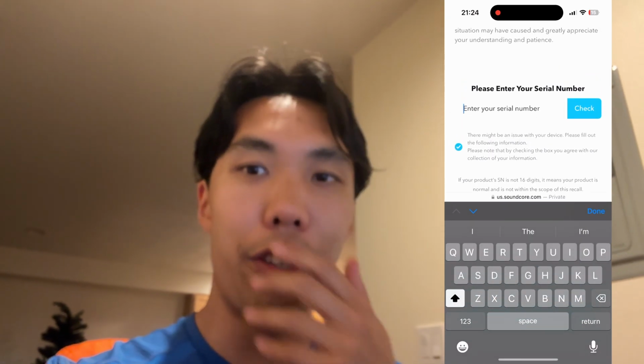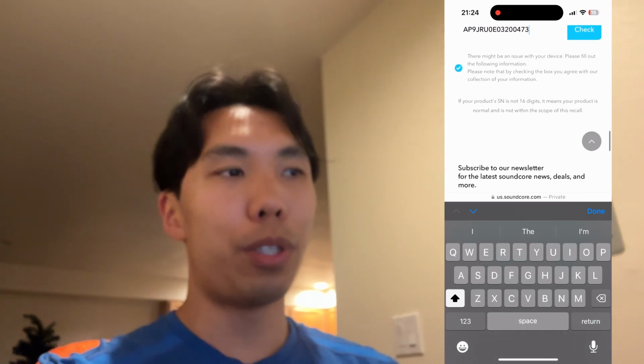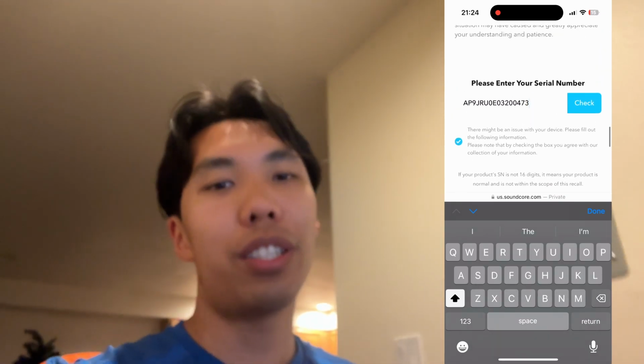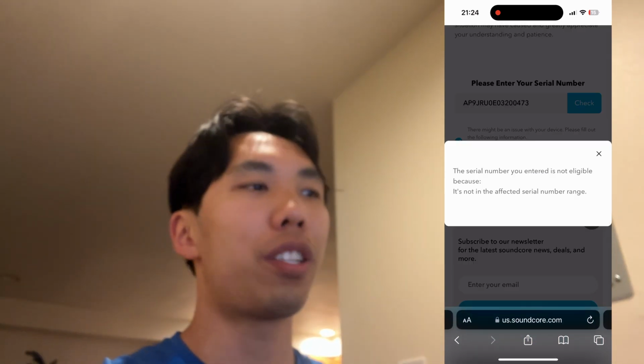You can check the serial number and make sure whether you have an affected speaker or not. If not, then pretty good, you can continue using it. But if you have an affected one, then you have to confirm with their customer service team through a portal, and then they'll give you guidelines on how they'll give you a replacement, etc.